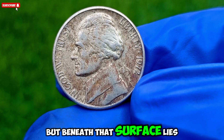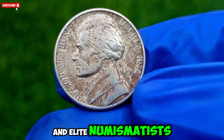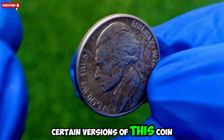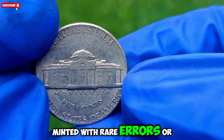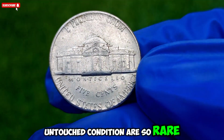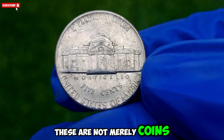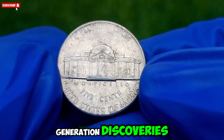But beneath that surface lies a secret known only to serious collectors and elite numismatists. Certain versions of this coin, minted with rare errors, or preserved in flawless, untouched condition, are so rare that their value transcends normal estimation. These are not merely coins, they are once-in-a-generation discoveries.